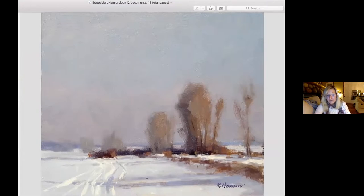And then look at what he does with the values as he gets farther back and the color temperatures. Way warm against cool here. A little bit less warm. A little bit less of a change in color temperature. And then here the color temperature comes almost to exactly the same color temperature, meaning these are way cooler. If you cut this out and stuck it on top of here, way cooler. So he's pushing them back by doing that.